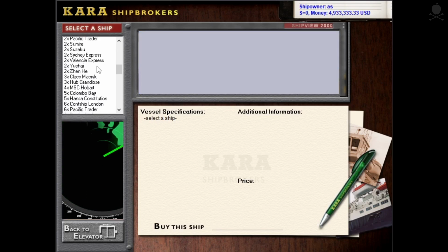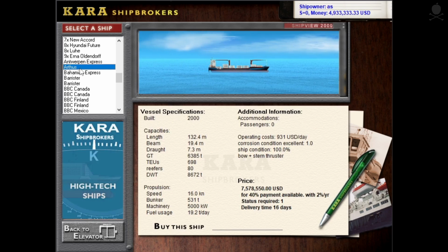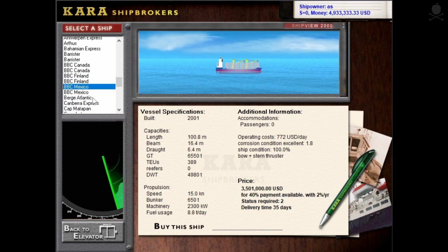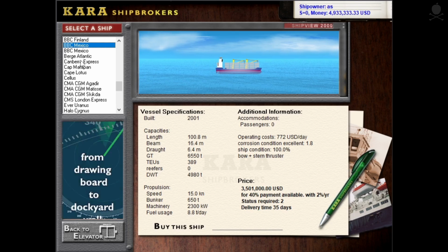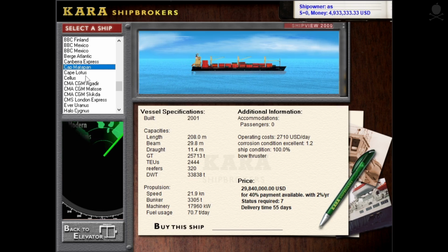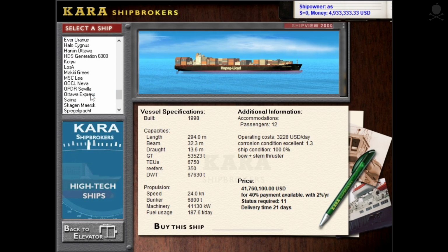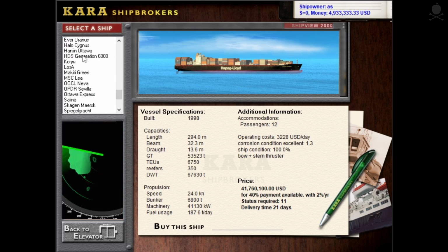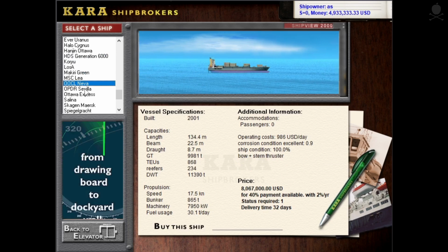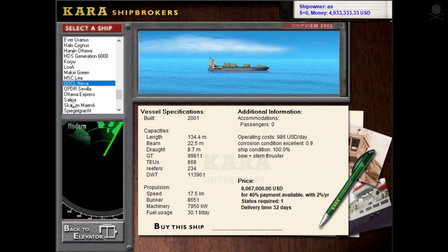Cargo ships. What's new in 2001? Arthus, we've seen. Hayman, we've seen. Canada, Finland. Mexico is new and pathetically small. Cap Matapan, middle of the road. Can never tell these apart. We've seen all of these. Generation 6000, we've seen. Kerry Green, we've seen. The Neva. I'll never buy the Neva. That's what I say.